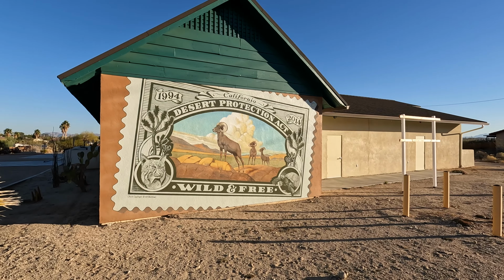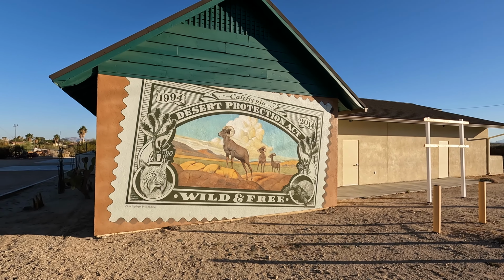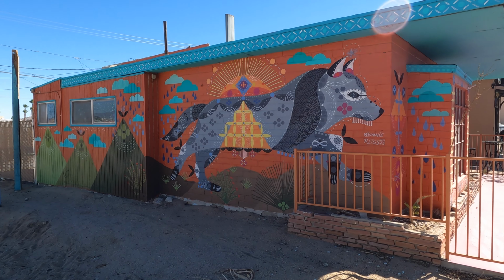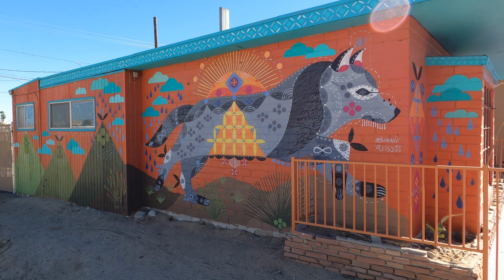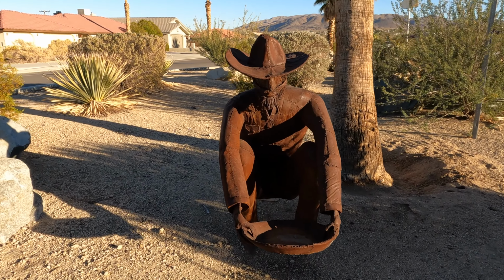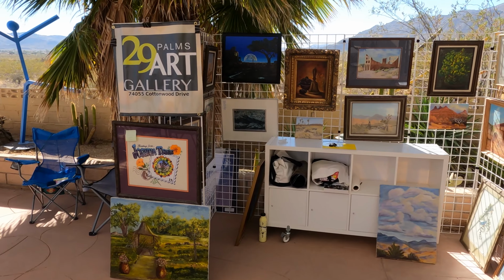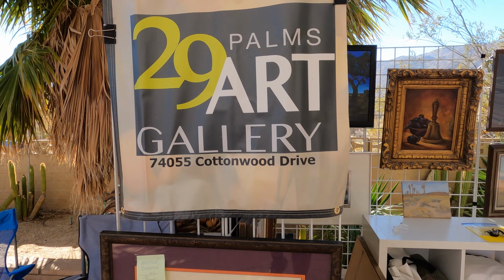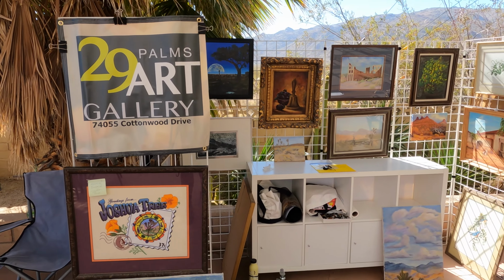The arts play a huge part of this desert community, and you'll see much evidence of that with the oasis of murals, which can be seen on many significant buildings in the city. In addition, you'll also see a variety of sculpture work laced throughout the community. The historic 29 Palms Art Gallery showcases many other fine pieces of artwork from artists both locally and abroad.